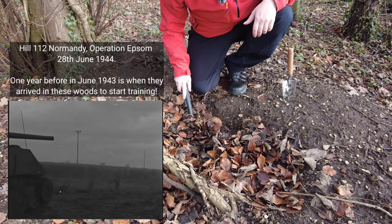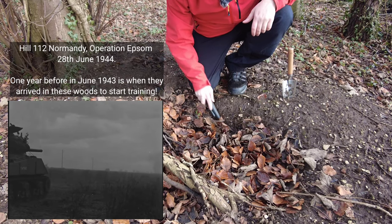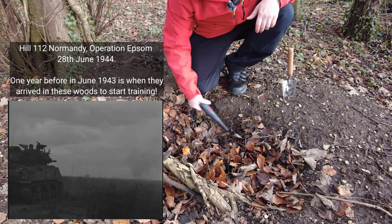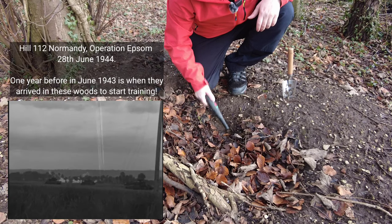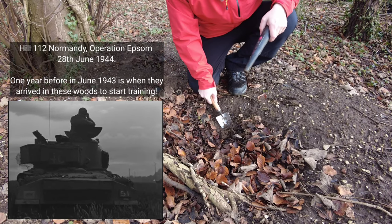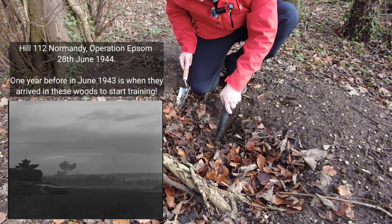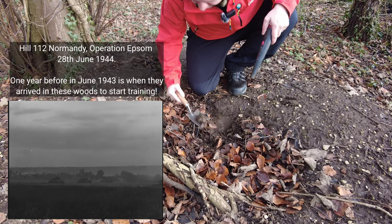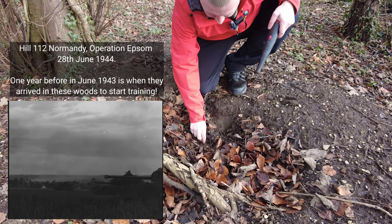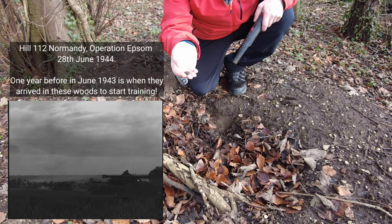I've got a lot of stuff out of this wood so far. I don't have my metal detector with me today, but I've got the pinpointer, so hopefully I'll be able to find something. We've got a hit there. Let's have a quick look, see what this is. Well, it's out, whatever it is. So there we go, we've got a button, looks like a battle dress button.